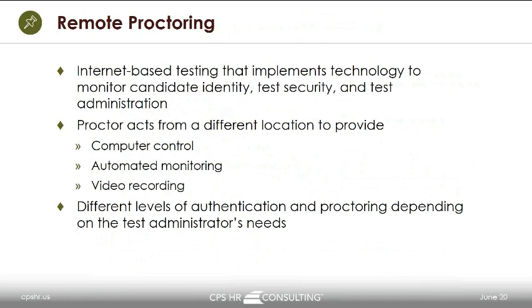And there are options for how detailed the proctor oversight is, from the number of candidates a remote proctor may be monitoring at one time to whether the candidate is monitored in real time, or whether a session is recorded and reviewed later, for example. So there are different options for the way folks are monitored remotely.